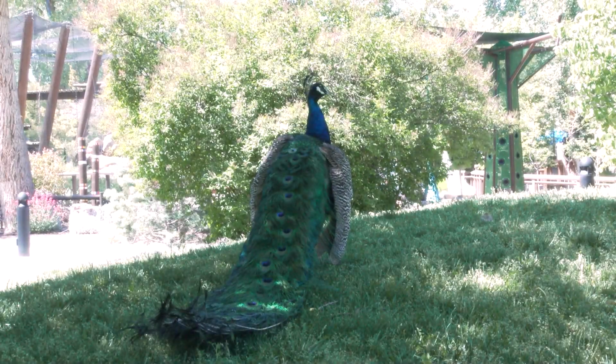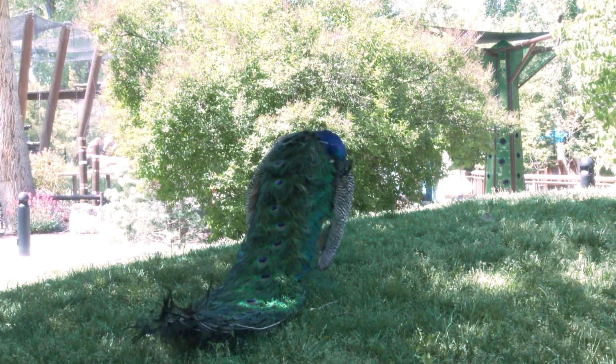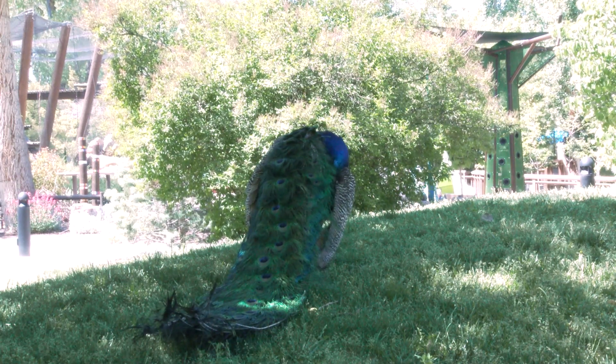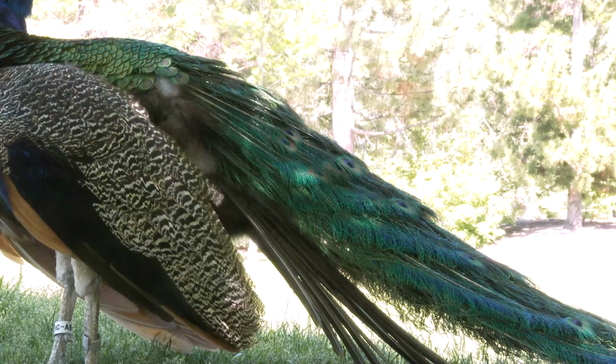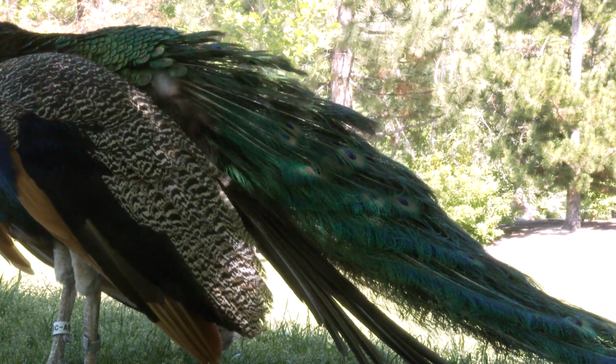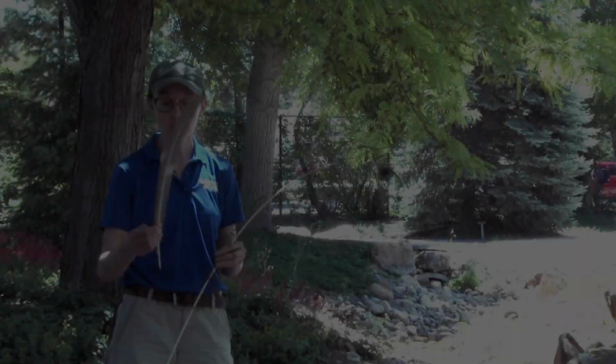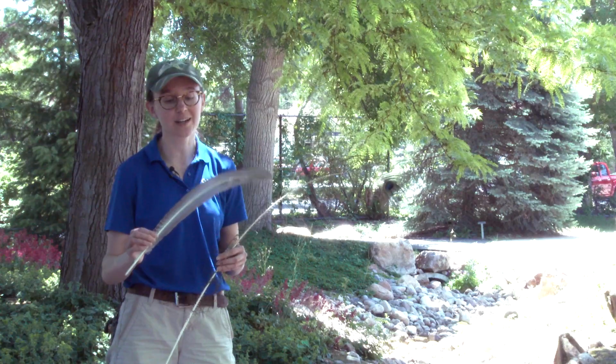So we always think of the peacock's tail being a really famous part of their body, but they still need their tail to be able to steer when they fly. So even though peacocks, we might see them walking around a lot, they can still fly, and tails really help birds to gain lift when they're flying and to steer. So I also have an actual peacock tail feather.